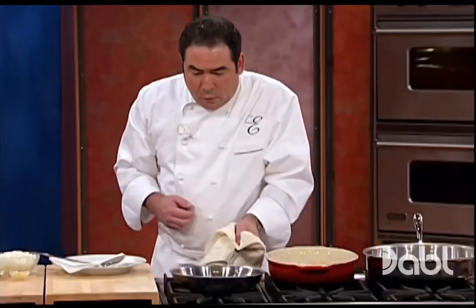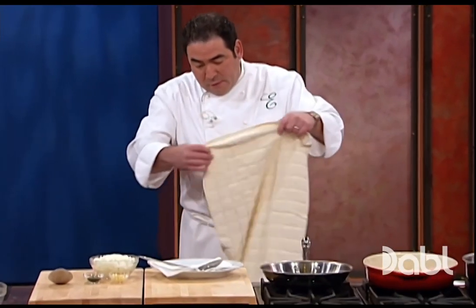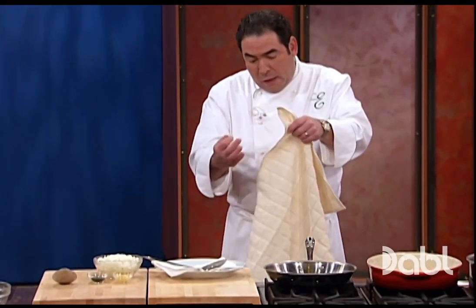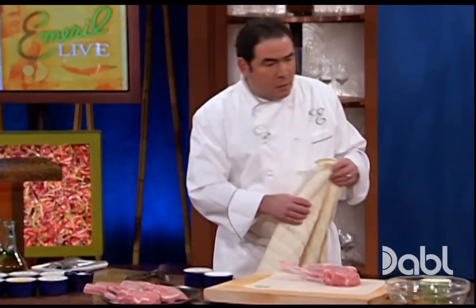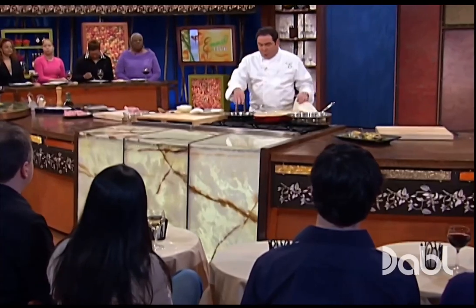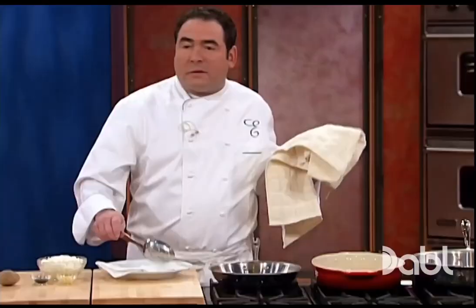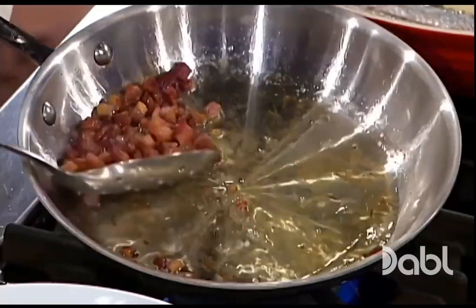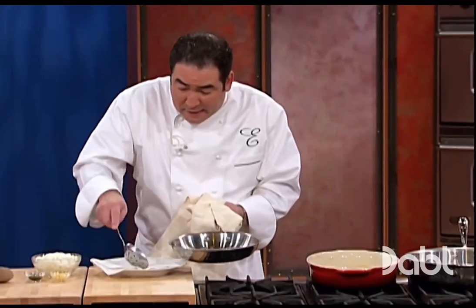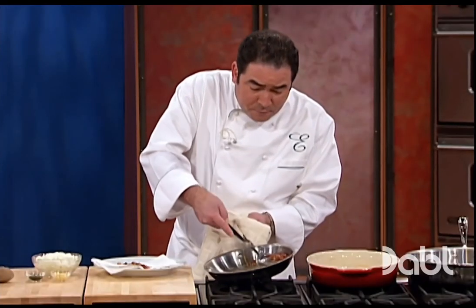Now, where am I going next? That's a good question. I was thinking, from my friend Chris down there, the butcher, who sent up some beautiful veal chops, that we'd stuff them. So what I began doing is cooking a little pancetta. Now, if you don't have pancetta, you can use regular bacon. What you want to do is just brown it up. And then I'm going to take it out right now. But I want to use that flavor.